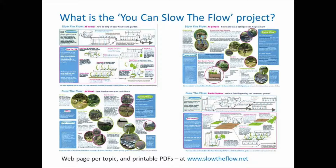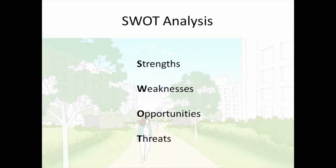So it's about having quality information displayed in a readable way, and having that attractive information available via websites and physical information leaflets. It's an information project because Slow the Flow Calderdale can't have a large enough impact on our own. So rather than focusing on building physical projects ourselves, we can encourage lots of smaller projects which can have a big impact. So this next slide shows our SWOT analysis.